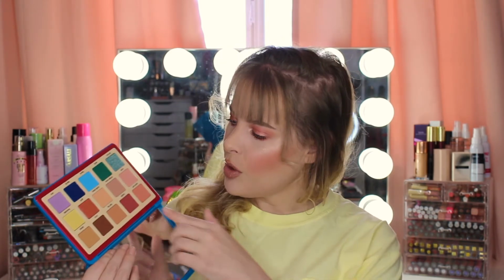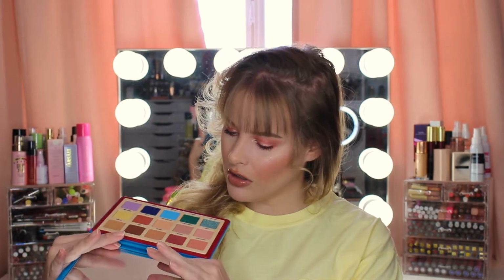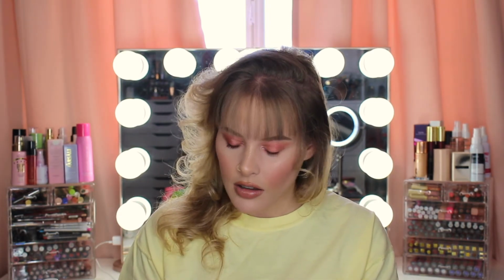I've literally had my eye on it since this palette launched, was this shade right here, and it's called Sangria. It's like a mauve-y shade. It's literally like a MAC Whirl, but for your eye. I don't know why, but it just looks so gorgeous to me, and I'm gonna be really upset if it sucks. But these matte shades, I love how they're matte mauve-y, pinky pink shades, peachy shades. I love all of that. So I hope this palette doesn't let me down because I really like it.